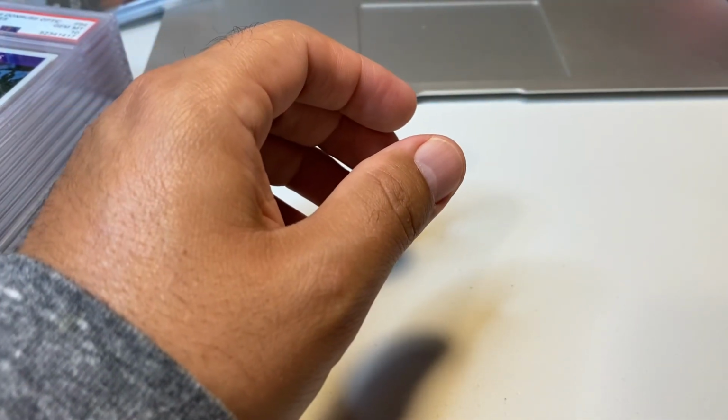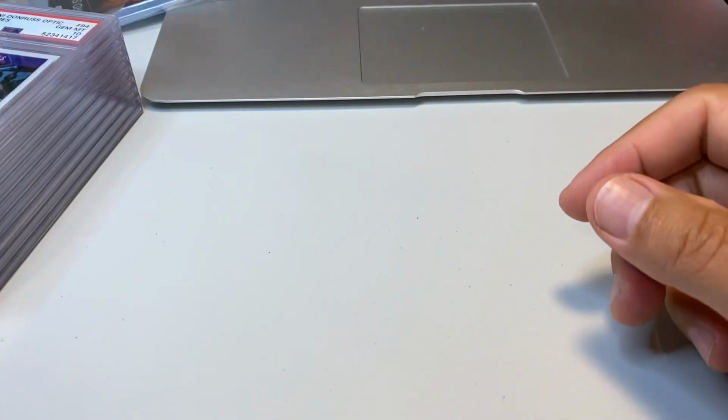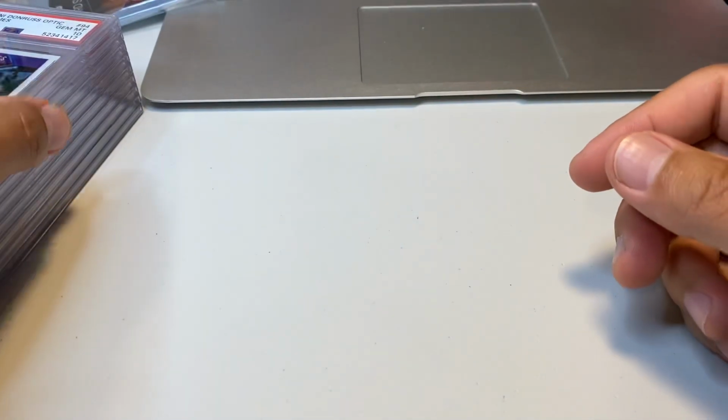He was a pretty good performer in the playoffs. So nice to have some graded cards of him.